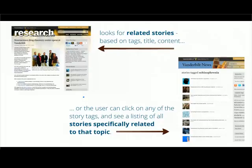Or again, we use tags heavily. So the user can click on any of the story tags and see a listing of all the stories specifically related to that topic. All of this stuff is basic WordPress too. All the tagging and everything, that's WordPress unboxed, tagging's amazing, all those feeds are available. So much of this stuff isn't really super customized, it's just taking advantage of it, and so our tagging is like tagging on steroids.